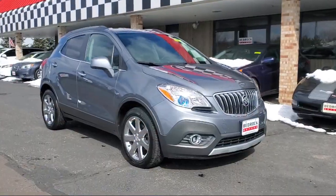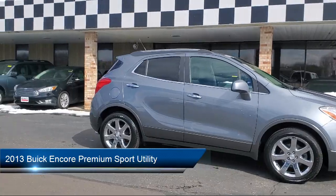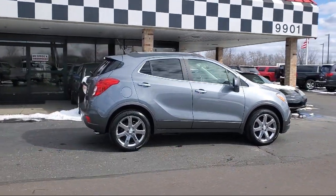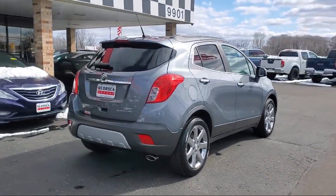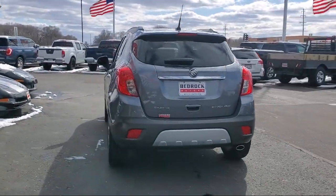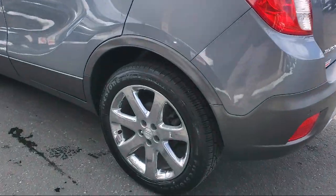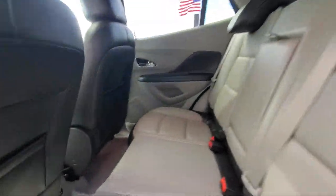And here's a look at another one of our great vehicles in our inventory. It comes equipped with navigation, a backup camera, ultrasonic front and rear park assist, forward collision alert, heated driver and front passenger seat, leather steering wheel with auto tilt-away, heated seats, leather seating, premium audio system, ride and handling suspension, and much more.